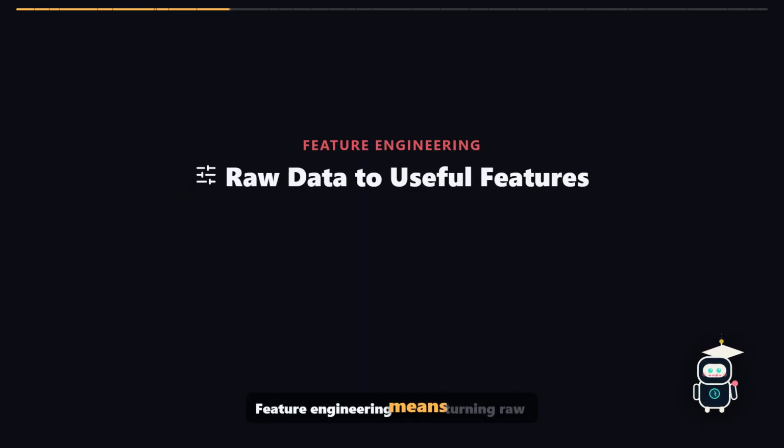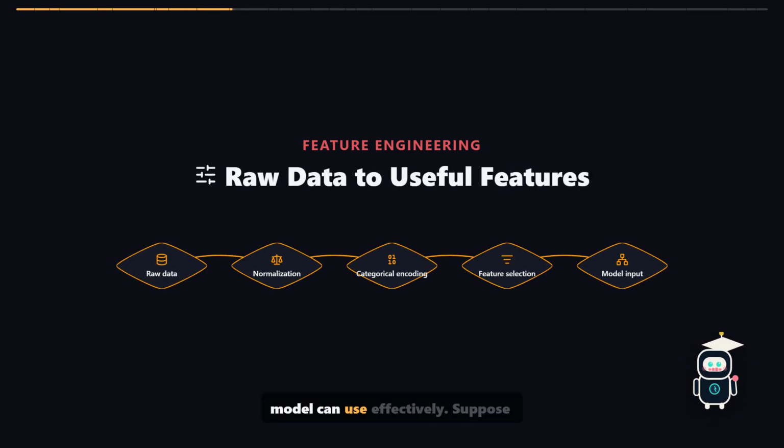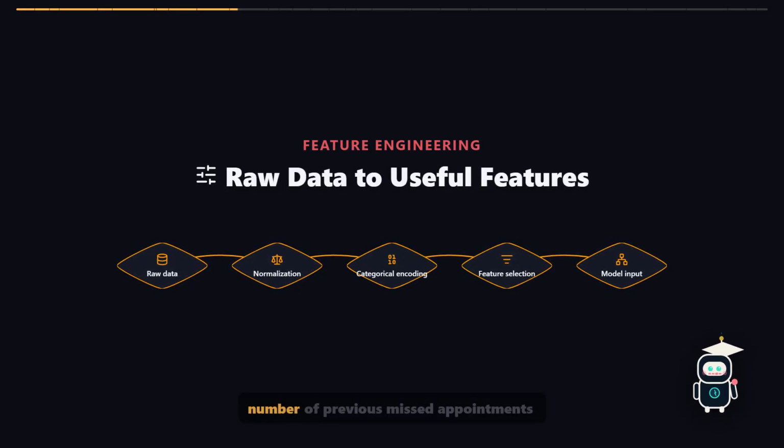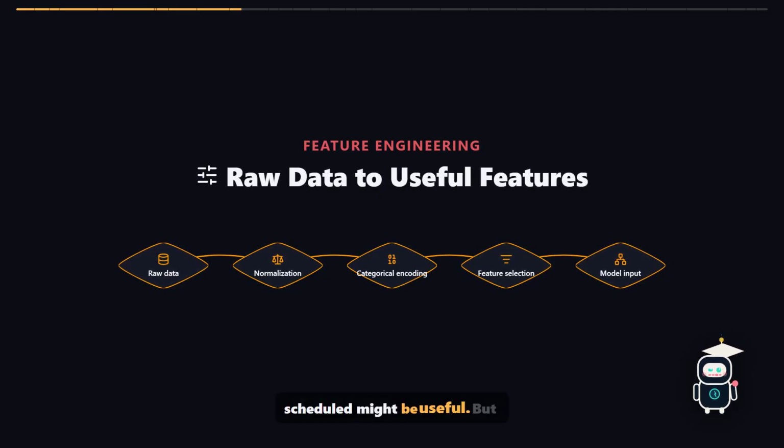Feature engineering means turning raw information into signals a machine learning model can use effectively. Suppose we're predicting whether a patient will miss an appointment. Raw age may be useful. Appointment history may be useful. The number of previous missed appointments may be useful. How far in advance the appointment was scheduled might be useful.